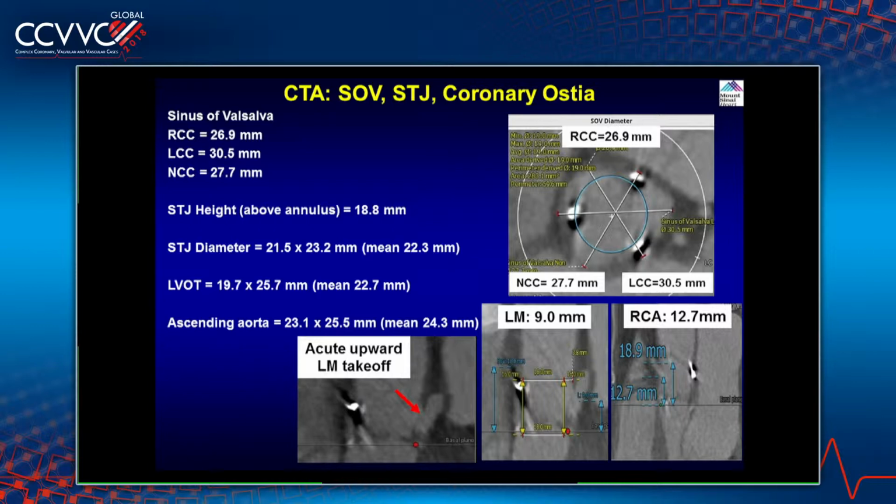So the key points here are that the interpost diameter is about 19.5 or so. The diameter of the pseudoannulus where those posts are marries up with the size of the valve that we'd expect from the surgical op report, being that 23 valve. So everything's lining up nicely. STJ height, STJ diameter, but really the concern with this case is the left main.